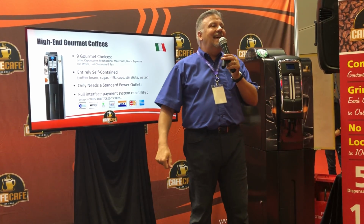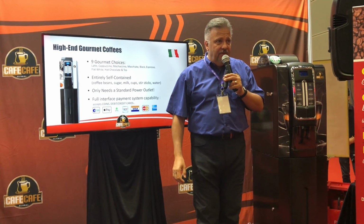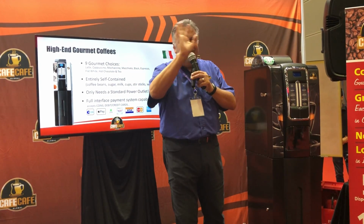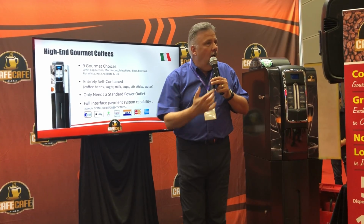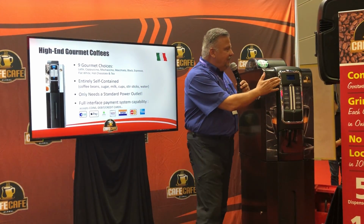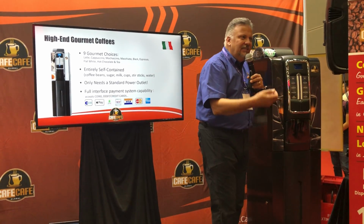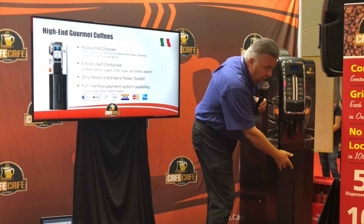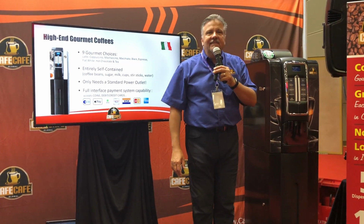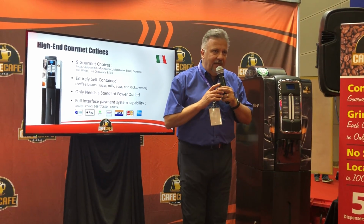The machine is what we call self-contained. That means that every single thing that you need to make all these 9 different beverages is inside the machine. The water, the cups, the sticks, the beans, the milk, the sugar, everything is inside. So on location, all you need is a regular power outlet and you're in business. So it's very easy. This is our demo machine. It doesn't have the mechanisms, but normally here you can have a coin mechanism, or here in Malaysia, the bills are more frequently used, so we have a bill validator here, and you have the option of adding the electronic types of payments. What's the objective? It's simply to make it easy for your customers to have access to the product that you're looking for, okay?